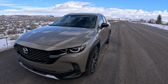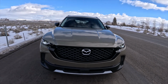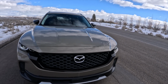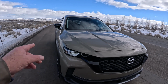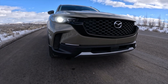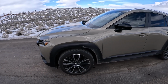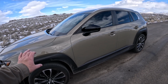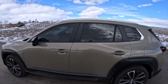Look at that wide stance. Take a look at that front end. That blacked out grille with the nice Mazda logo, with the widened wheel wells, front and rear. It's got these vents right here that give it just kind of that wide stance. In addition to the wide stance, you've also got this black molding around the wheel wells and along the bottom. Just really gives it that off-road look.